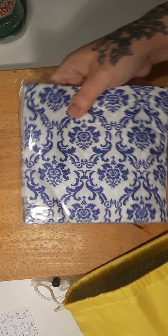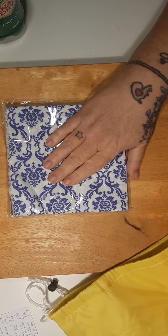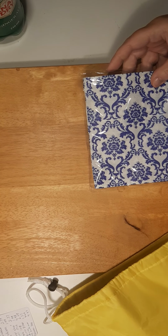What do we got here? I'm trying to guess. I know what's in here. I'm surprised I can't. Okay, I give up. Oh, my napkins. This was one of those things that, you know, sometimes you do things just because you do. And then you second guess yourself. This was one of them.